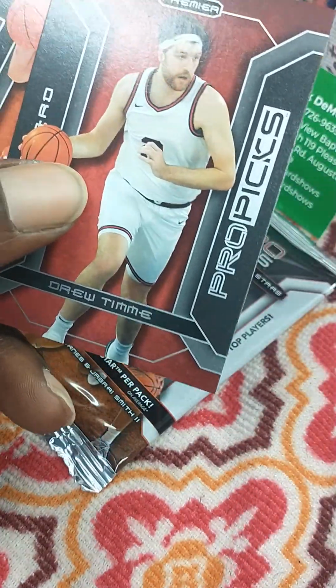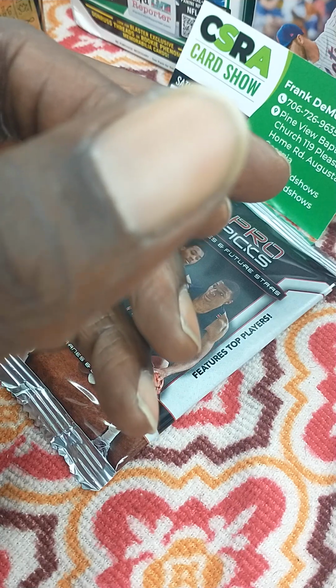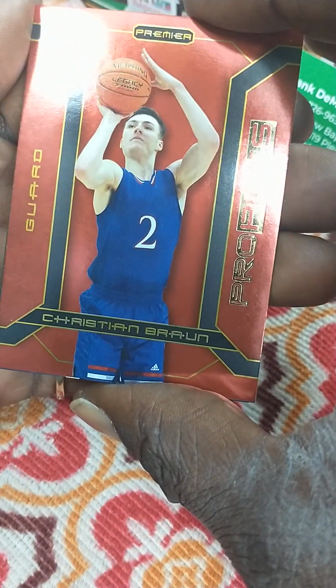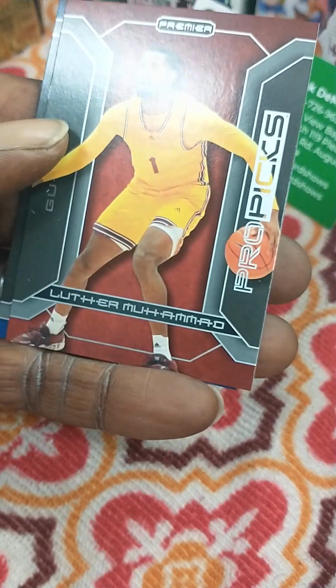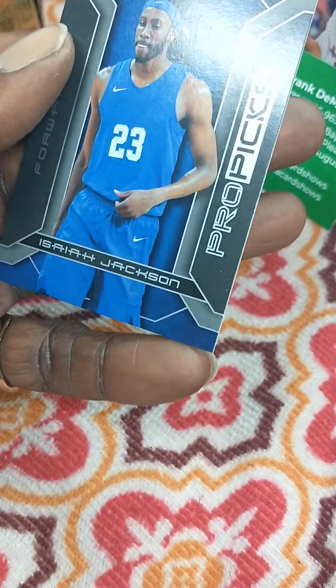Yep. All right, so if I'm getting to the kids, I'm gonna have to do a little bit more research. Like, once again, excuse my hands. I don't like lotion. Lotion doesn't like me. Christian. Okay. Scott Barnes. Something decent, but it's a base, but I still take it. Luther. And Isaiah Jackson.